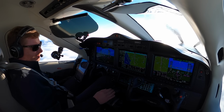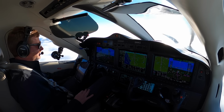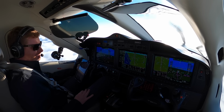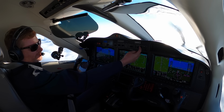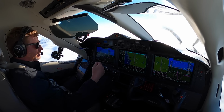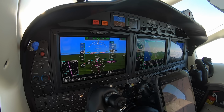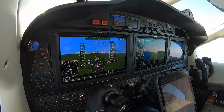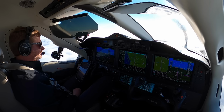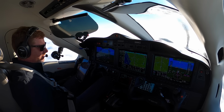We're leveling out here. The auto throttle is managing everything with the throttle system, which is really nice. And we're in FMS mode here. And then you could also turn the dial to go to manual mode to dial in a desired speed that you'd want. But right now we're in FMS mode with the auto throttle, and it won't let us go above 250 knots as we're below 10,000 feet. This is the G3000. It's a great avionics package.